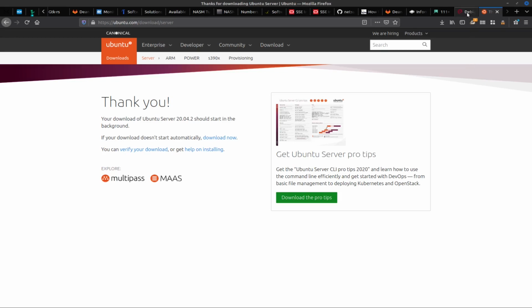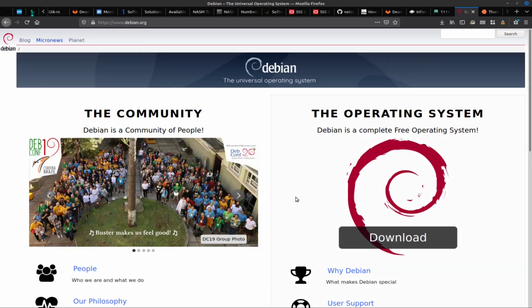Now, the other one we're going to be looking at today is Debian. Debian is sort of one of the granddaddies of Linux. Another granddaddy is openSUSE, as well as Red Hat. They've all been around since the 90s. Some of the others have not been around so long. Slackware has been around for a long time. Gentoo has been around for a long time, but they should not be used for servers.